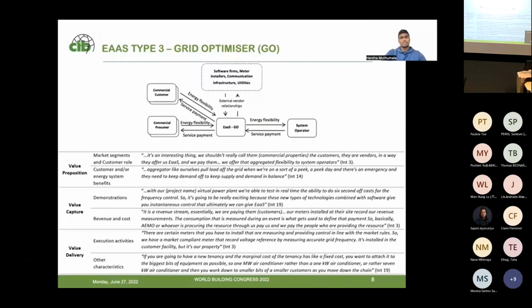So the third energy as a service type, grid optimizer or GO, as shown in this diagram, features displacing energy from one market segment, such as a residential or commercial building, as vendors, and offering the reduction of energy flexibility as a service to another customer segment, such as system operators. And the GO value proposition included increased renewable energy adoption and modified energy generation for grid stability as well.